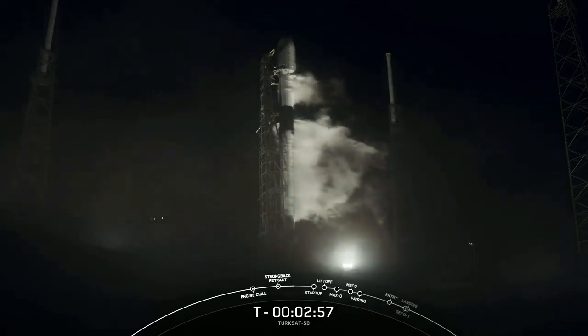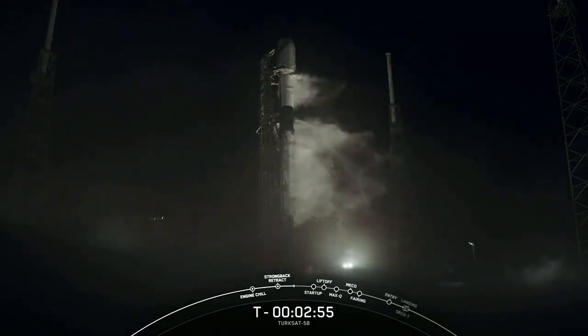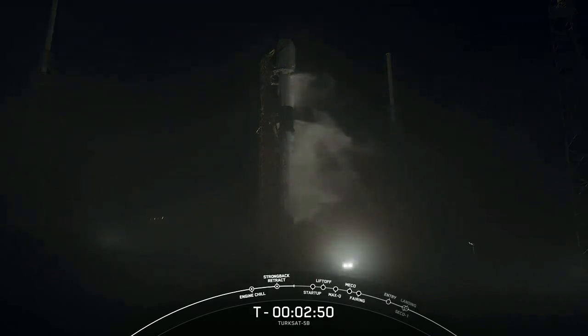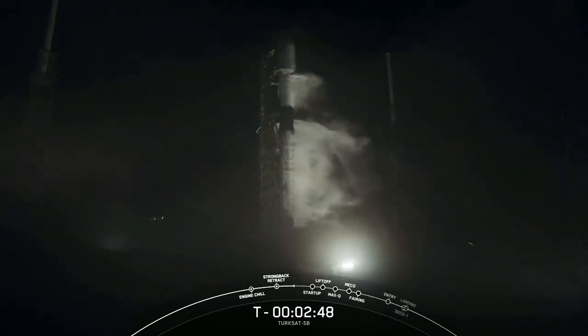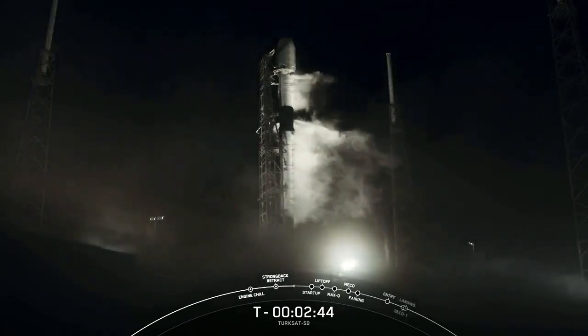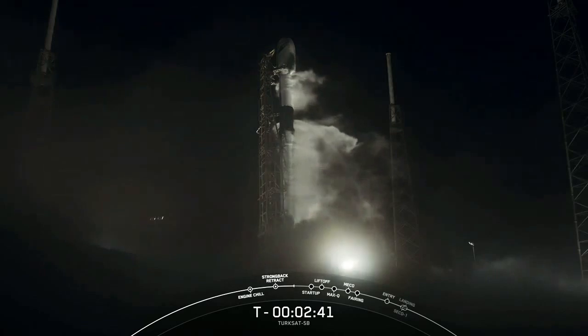Now, the satellite team is continuing to monitor the status and health of the TurkSat-5B payload located inside the fairing on top of the second stage. Now, all the systems are go on the satellite. The satellite did switch from ground power to its internal batteries at T-minus 16 minutes.